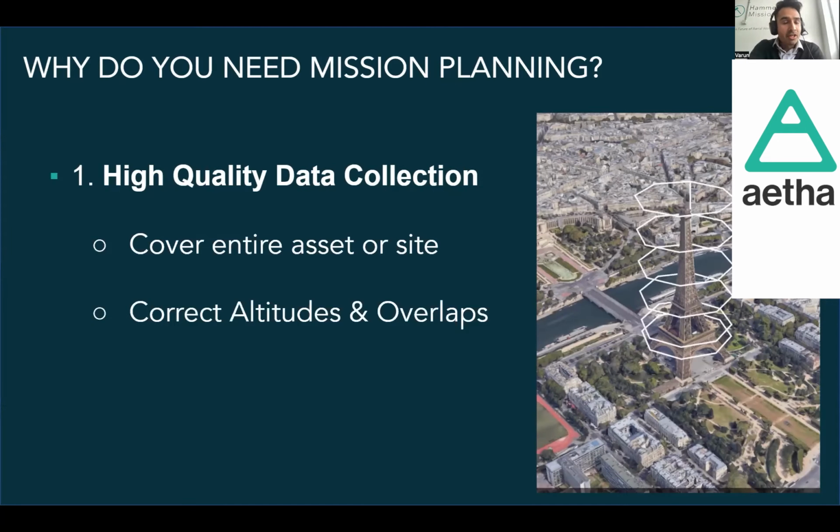The second thing in how we define high quality data is whether the data was collected with the right overlaps, the right altitudes, the right flight settings. All of these flight settings are very much dependent on what data you're trying to collect, for example what GSD, or ground sampling distance, you need in your images. Being able to set that is very important, and mission planning allows you to pre-plan your flight so that your drone follows those settings during the flight.